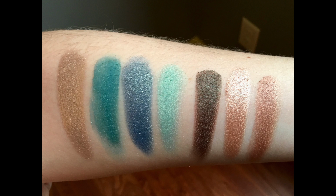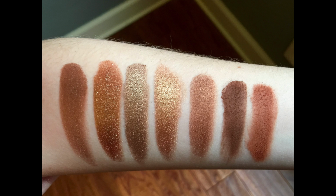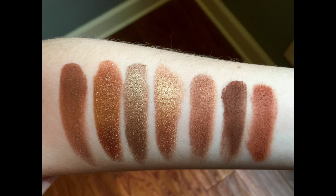And then the next row we have Indian Gold, Tropic, Cloudy Blue. I love that color. That is what is on my eyes right now. And then Golden Aquamarine, Pin Ninja, something like that. Moonstone and Skin. And then for the last row, we have Ochre, Sienna, Golden Flesh, which that's kind of a weird name. And then Cool Bronze, Terracotta, Arizona, and Sandstorm. So Arizona and Sandstorm are definitely mattes there.